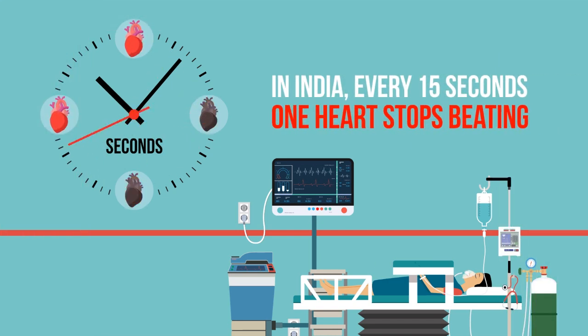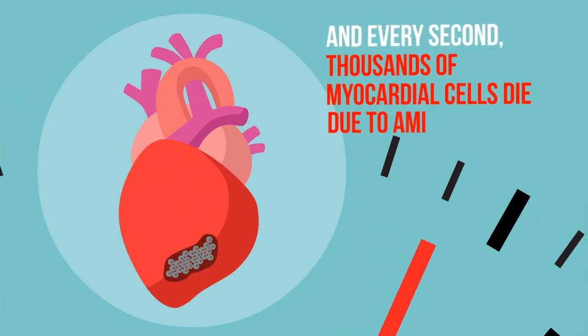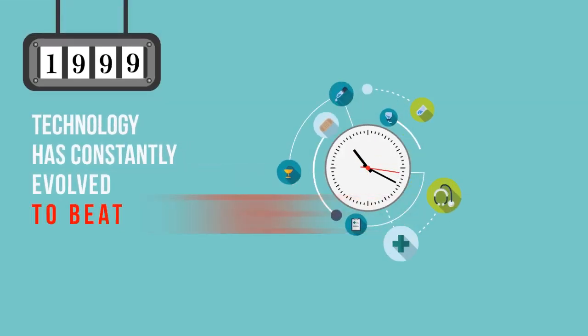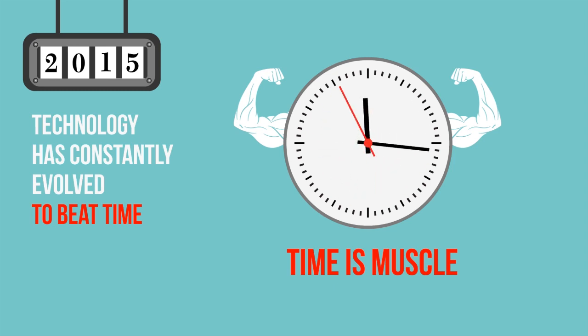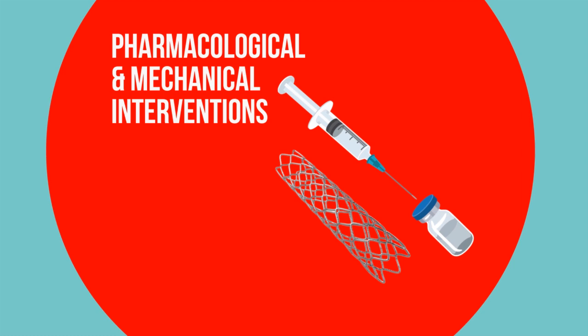Every 15 seconds, one heart stops beating. And every second, thousands of myocardial cells die due to acute myocardial infarction. Technology has constantly evolved to beat time. Because time is muscle in acute myocardial infarction. Both pharmacological and mechanical interventions have undergone a sea change.